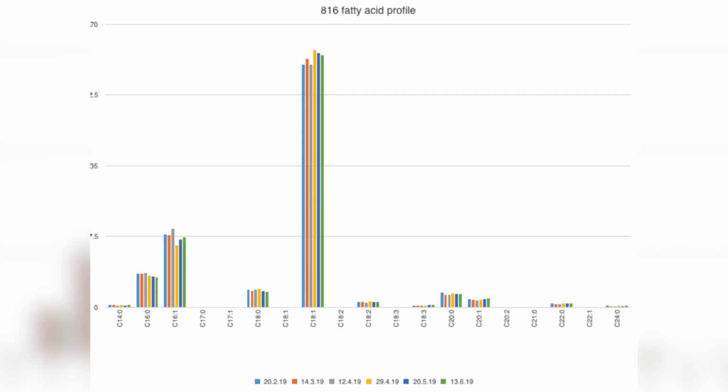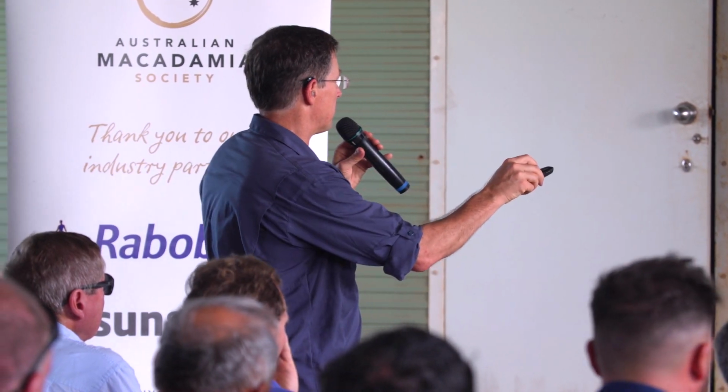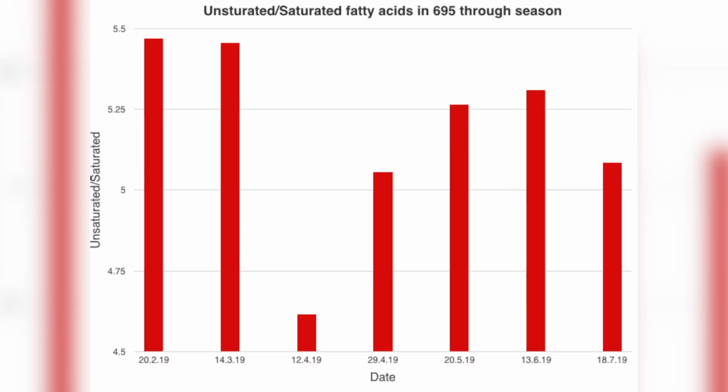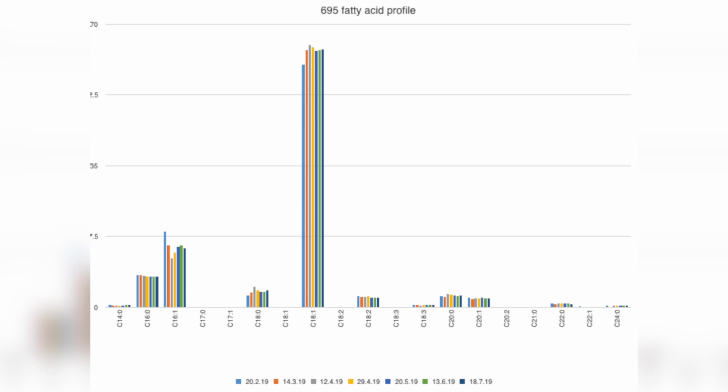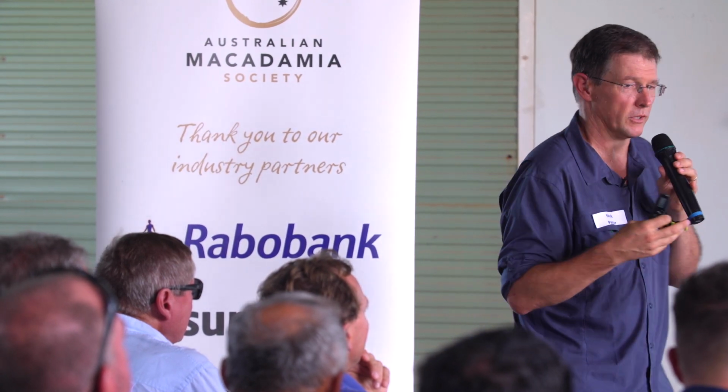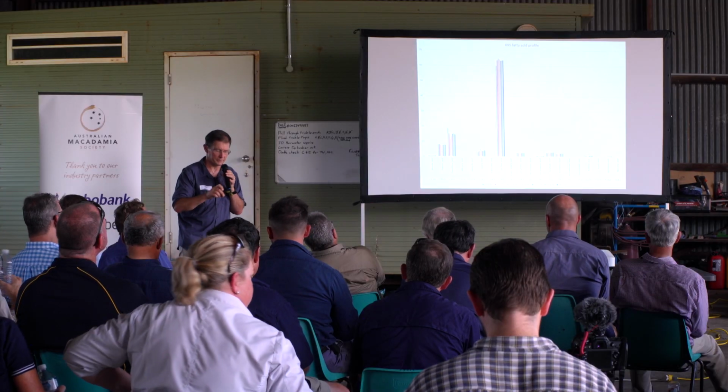If you look at the individual fatty acids, that increase is primarily due to oleic acid. But the picture falls apart when you look at Beaumont. High levels of unsaturated fatty acids both at the start and the end of the season, but not so much in the middle. And that's not due to oleic acid, it's due to the linoleic acid. So quite considerable differences between the cultivars.